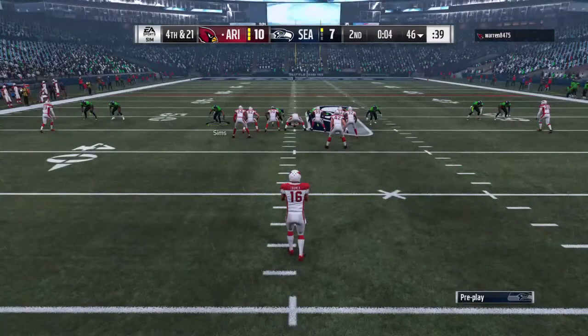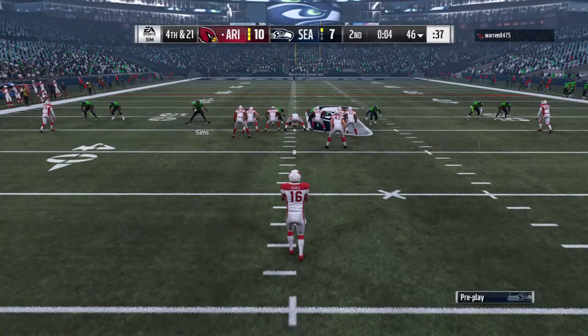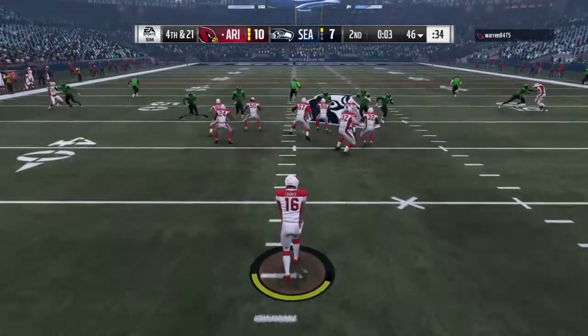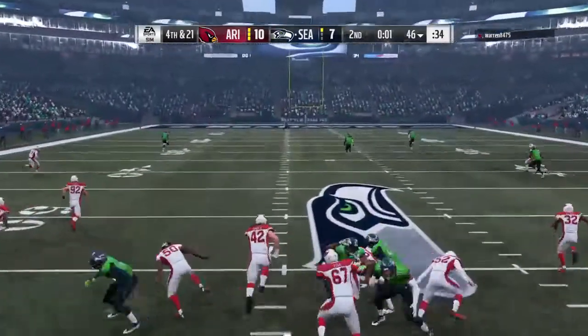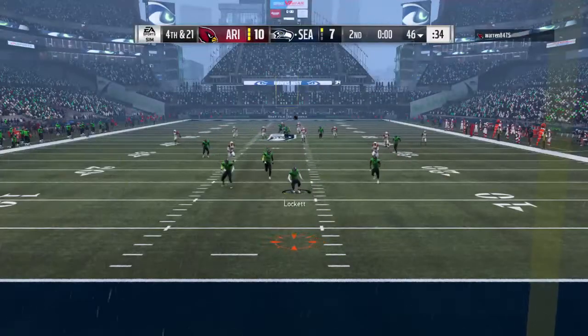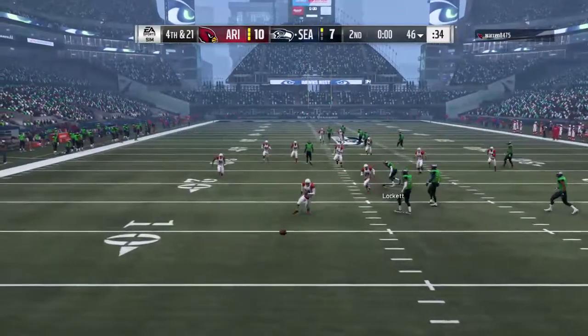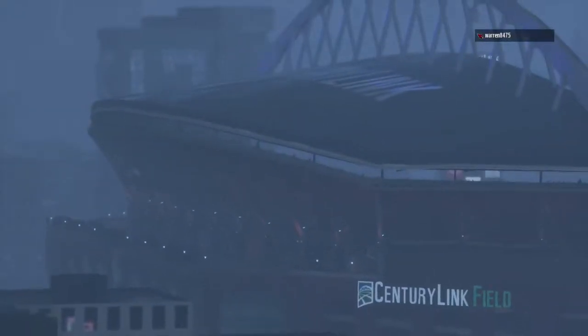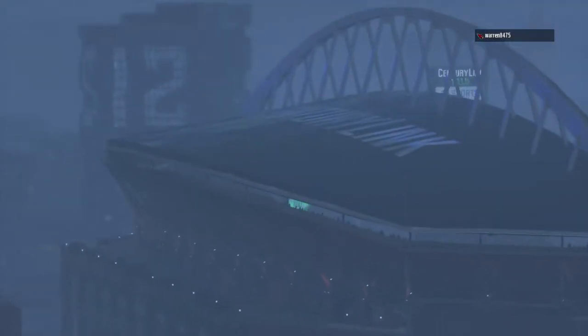Here comes the Cardinals punter now, as he'll punt it away for the second time. He gets this one away, and boy, it's another boomer. And a nice job here on special teams. This will be down inside the 10 at the 8-yard line.